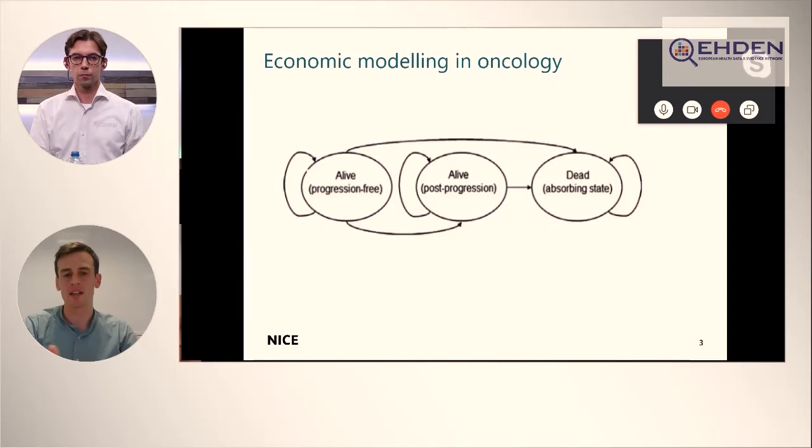So I also have a generalized example in oncology, and this is a model with 3 states: people who have not progressed, people who have progressed, and then finally death. And you can see the transitions between these health states depicted again by those arrows. And we might think of a treatment effect either affecting time to progression or the risk of death following progression.